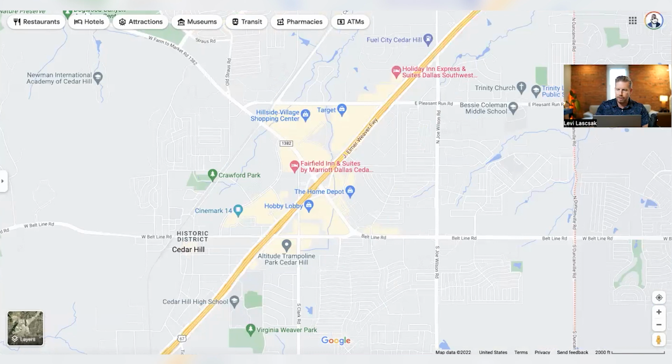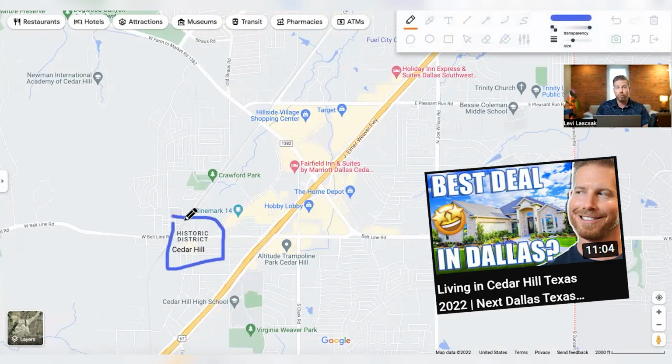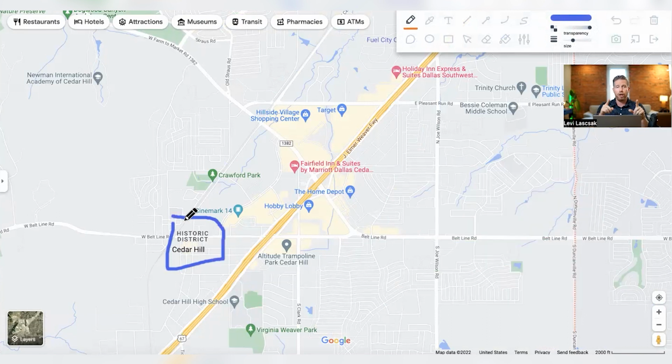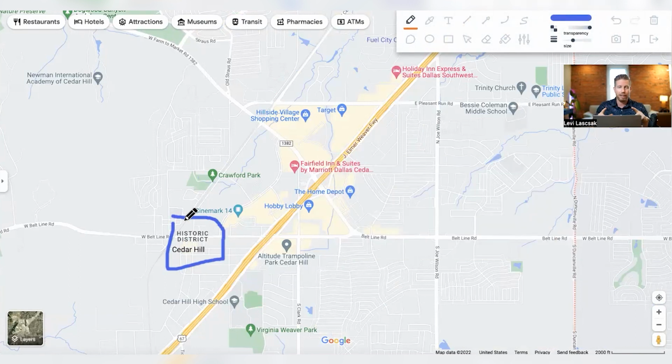And then if you go to our vlog tour, you're going to see the historic district right here where we went and toured you around, started out, got coffee over there, went to Babe's Chicken. If you haven't been to Babe's Chicken and you love Southern comfort food, that is the place to go, and bring your appetite when you get into Babe's Chicken. There is a lot to eat there, okay? So it's just something to keep in mind.